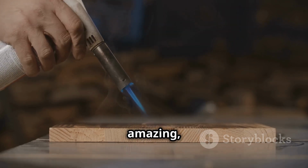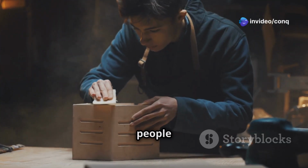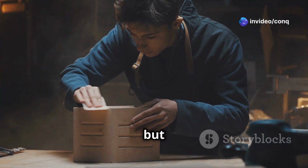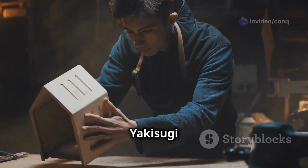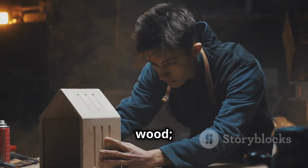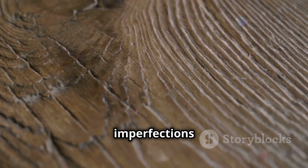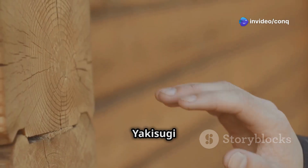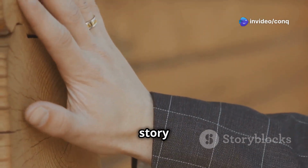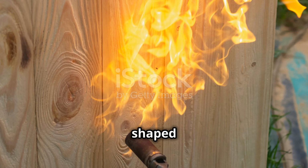What you get is this amazing textured surface. This whole thing started because people needed to protect their wood, but now it's become a famous type of art. Yakisugi is more than just burning wood. It's like a way of thinking that celebrates all the little quirks and imperfections in the wood and turns them into something amazing. Every Yakisugi piece has its own story to tell, with the patterns and textures showing the artist's touch and the fire that shaped it.